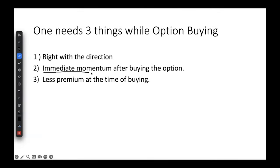The second one is I said you need immediate momentum after buying the option. What I mean by that is, you bought a call option thinking the market will go up, and the market is going in your direction, but going slowly like this. It's an expiry day, and you bought an out of the money call option, and the market is going up, but finally by 3:30 the market closed below your call option strike price. Even though your entry was here and it started going up, it went very slow, so you still lose money.